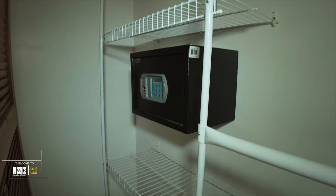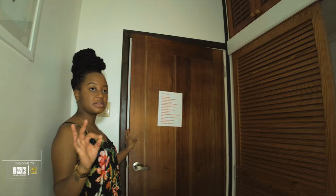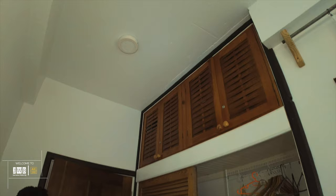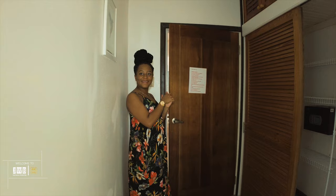Now, on the doors, this list is mounted at more than one location on this property, where we have emergency numbers such as, you know, the police station, the fire station, and all that, staff as well. I did not mention that you also get a private chef, housekeeper, and you also have a person who does maintenance. All the numbers are provided here. Lashin's Boutique, which is close by where you can order food from, the number is there.